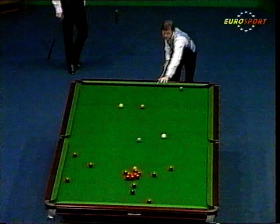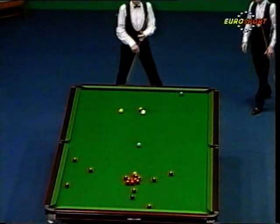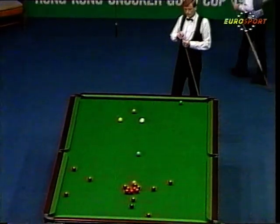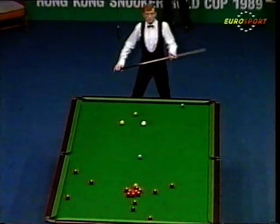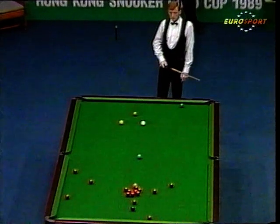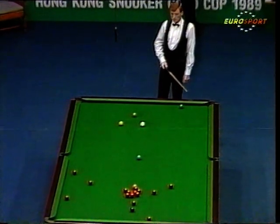Plays his safety shot, but it may well cannon the brown, which could give Steve a chance. As this is the first Hong Kong Snooker Gold Cup. Previous years, the tournament's been called the Hong Kong Snooker Masters.